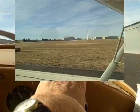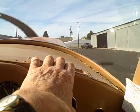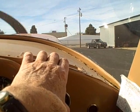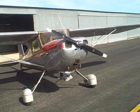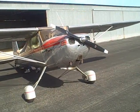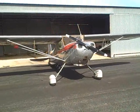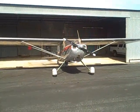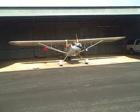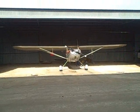Here we are taxiing back past the airport, and here we are coming back to the hangar. Our ride's almost done. There's David's black Ford pickup there on the other side of the hangar where he puts his plane. Now I'm out of the plane, and David by himself is putting the plane back into the hangar. As you can see, the plane must be pretty light. Either that, or I guess David's pretty strong, because he doesn't have any trouble putting it into the hangar all by himself.